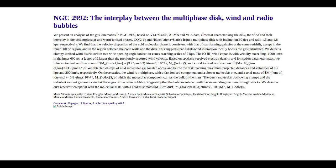The dusty molecular outflowing clumps and the turbulent ionized gas are located at the edges of the radio bubbles, suggesting that the bubbles interact with the surrounding medium through shocks. We detected a dust reservoir co-spatial with the molecular disk, with a cold dust mass M_dust equal to times 10 to the power 6 M_sun.